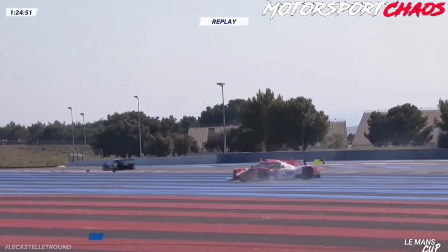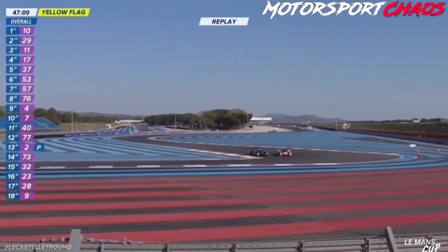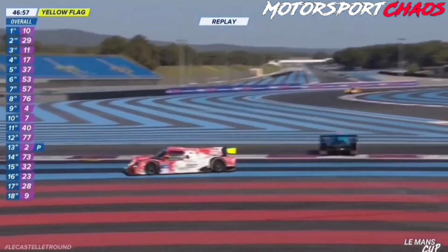It was at 22. That car had been 6th position. What happened here? That was a clash with the Fricadelli car.